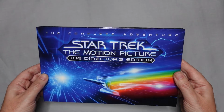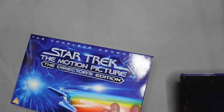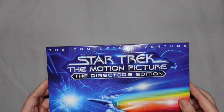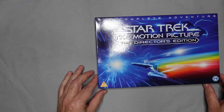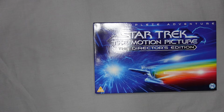But as I said, this is available. I know there's a US version as well of this. But also a lot of these films are now released individually as well. So you can get films 1 through 6 on 4K UHD and Blu-ray in the new remastered versions. And you can also get it as a 1 to 6 box set, but obviously that only includes the director's edition and the theatrical version, but none of the other special cuts or special features, if that makes sense. So there you go, Star Trek the Motion Picture, the director's edition, the complete adventure 4K Blu-ray special set like this. It is available still.